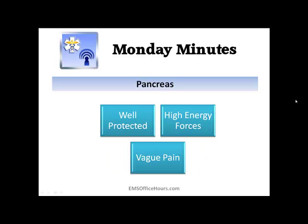Now the pancreas, again, this is a well protected organ. You're not going to see this a lot. It's really less than 5% of all abdominal injuries that you can see out there is going to be an injury to the pancreas, but because of that anatomic position where it's located, it is again well protected, right? It's retroperitoneal. It's well protected from injury.